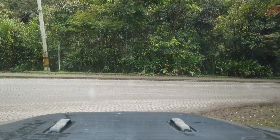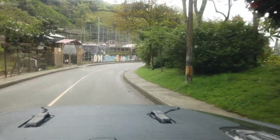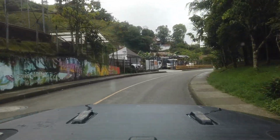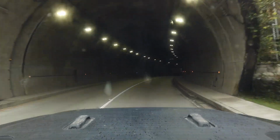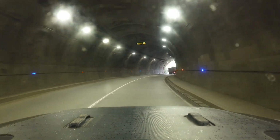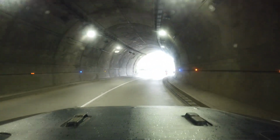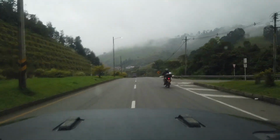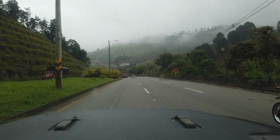Thank you, gracias. Now we are headed to Jardin, which is supposedly one of the most scenic pueblos in all of Colombia. And it's about a 4-hour drive today, 3 to 4 hours, depending on construction and landslides and traffic and all that kind of stuff. You did it, Caspio. You held your breath through the whole tunnel.